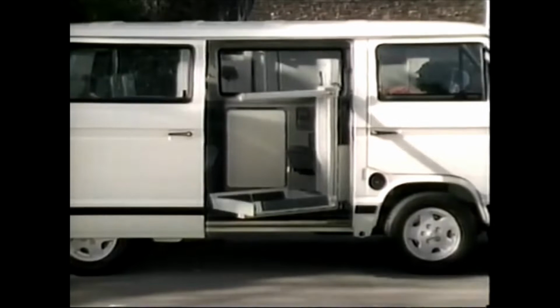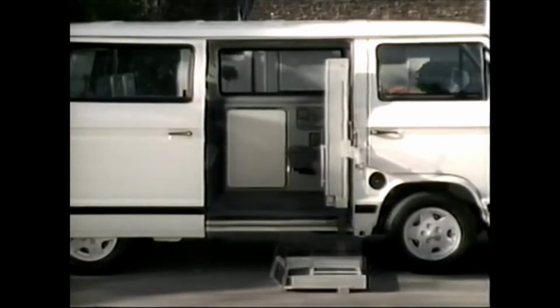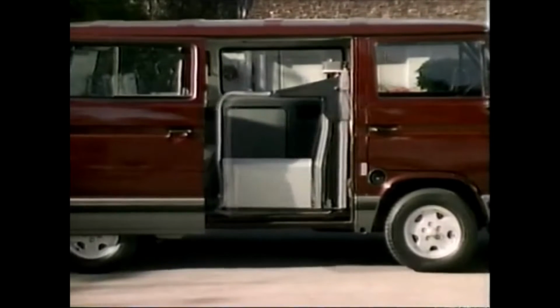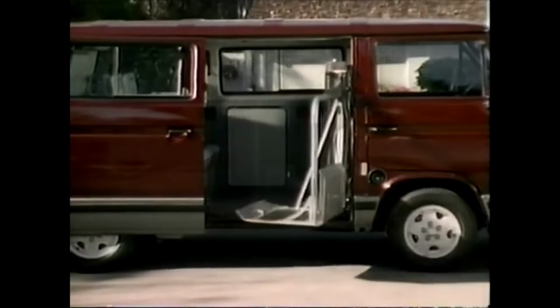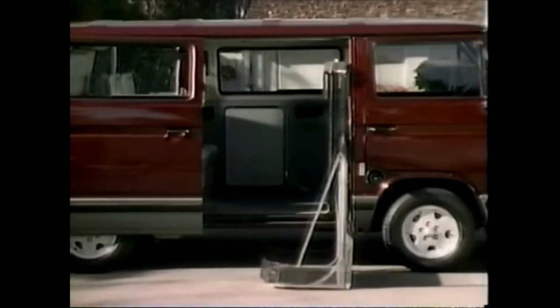Volkswagen does not manufacture or install adaptive driving aids or orthopedic devices, nor does the company intend to sanction, one way or the other, the installation of the specific equipment shown in this program. The equipment has been installed for the purpose of demonstration.